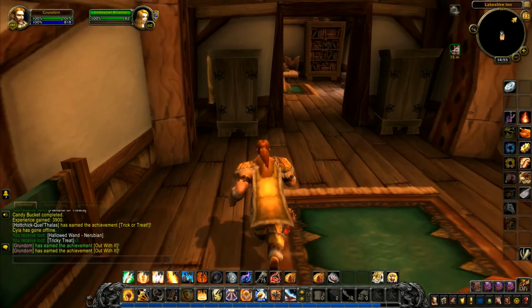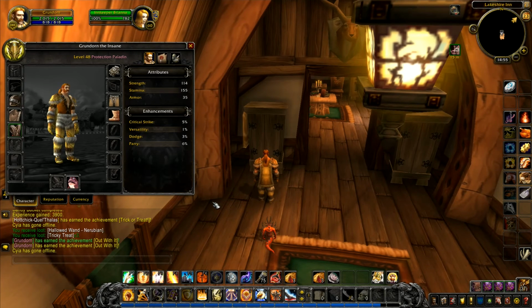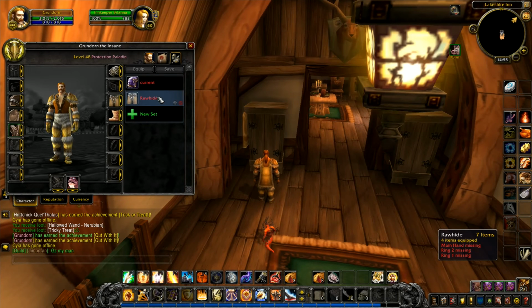So we need to... There's our wardrobe right there. So if we get changed a minute, you can see this... Oh, the 15-pound mud snapper. I think we should keep that as part of our outfit. She's showing me using the thing at the moment, but we should definitely keep it as part of our outfit. So if I go here to the equipment manager, rawhide right there, I've got ring 2 missing, ring 1, main hand missing.